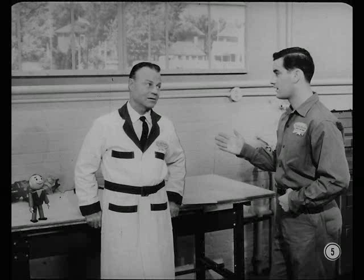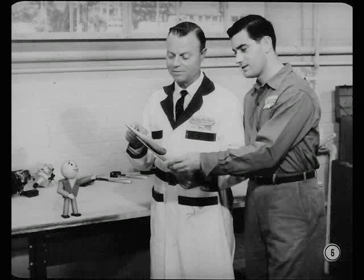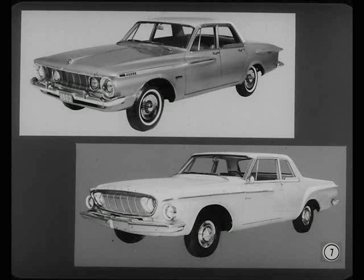Since there's so much new to talk about, we're going to start with a quick rundown on what's new for '62, and then cover service highlights. Yeah, we want you to know the new features and how they affect you service-wise. You'll find even more complete information in the reference book. Sounds good to me. What comes first?